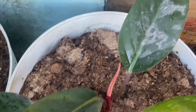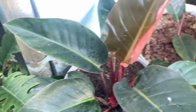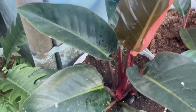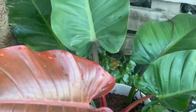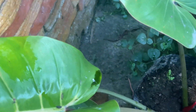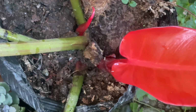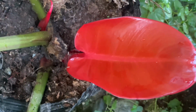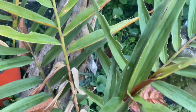Guys, this is the dwarf Rodio Congo, and this is dwarf, but because of the organic fertilizer, it beats the size of being dwarf. Now it's heading to a large Rodio Congo philodendron. It's the soil, the fertilizer, and the care that you will give to get a good outcome of your philodendrons. This is a juvenile Prince of Orange.